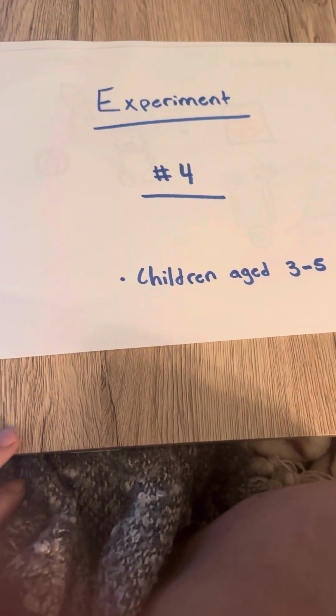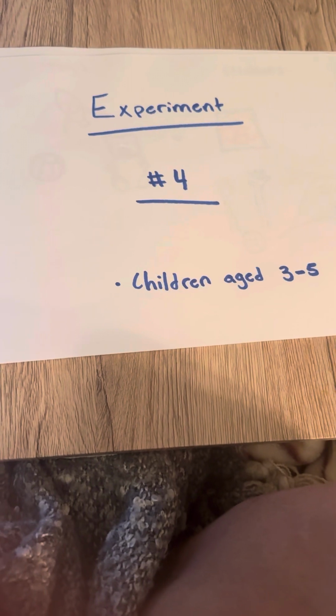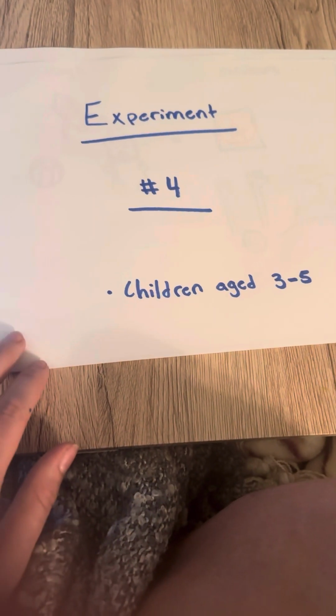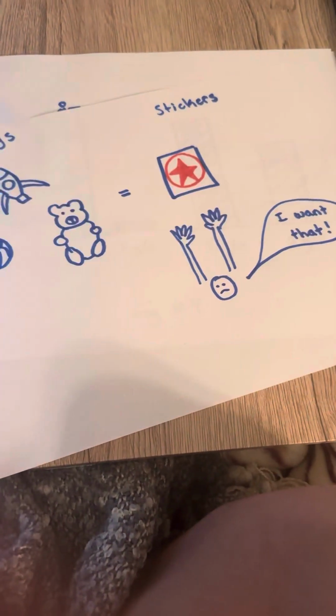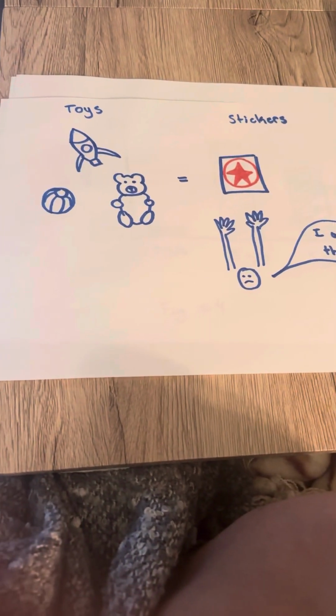Experiment 4 now looks at children. The apparatus used was identical to the one used in the first experiment, however, it was made more appealing to the children. Researchers also used toys as rewards that could be switched out for stickers, something that was very high value.